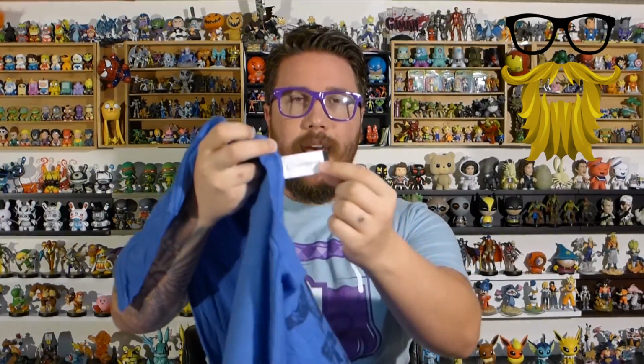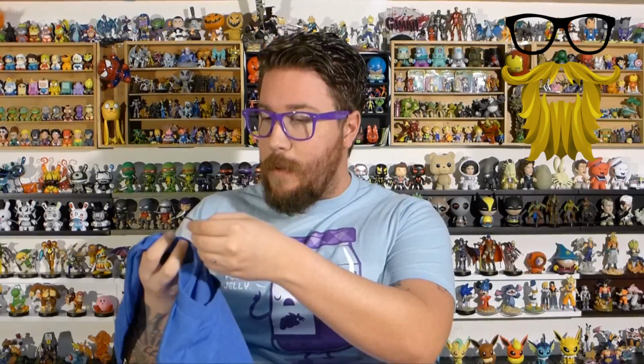Something else to note about it, the t-shirt brand is actually branded Loot Crate. It's not Gildan or anything like that. It seems like they have their own t-shirts to print on now. I don't know what that means exactly, if they're actually making the t-shirts or what it is, but it doesn't seem to be by any other brand, which is interesting.